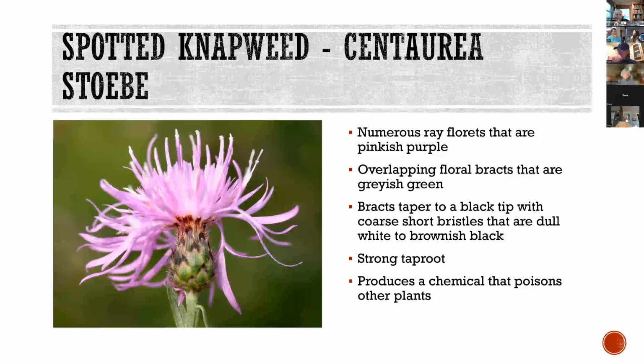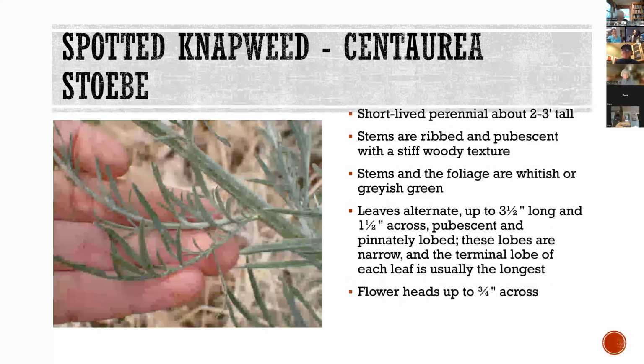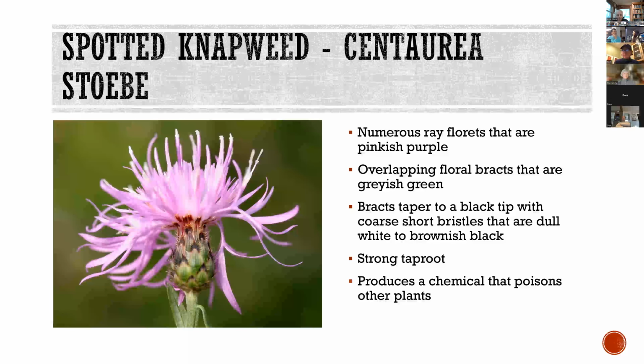A plant that has a similar looking flower, with a similar arrangement and color, is Monarda, or bee balm, or wild bergamot, I guess. And that has a really strong menthol, minty smell, and it doesn't have compound leaves. It just has really simple, triangular, serrated leaves that I like to put in my tea because it makes it taste like Earl Grey. But anyway, the spotted knapweed has that strong taproot, so it can be difficult to pull. And as I said, that toxic chemical can also poison other plants around it.